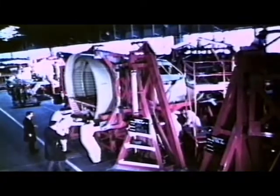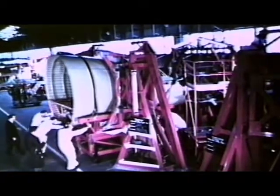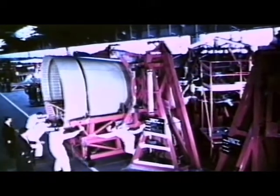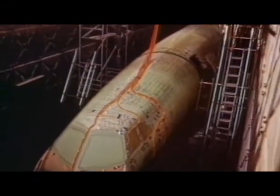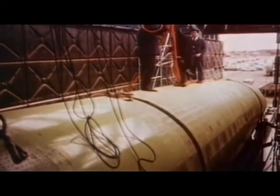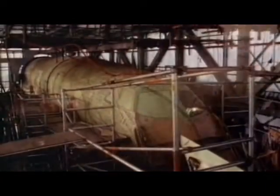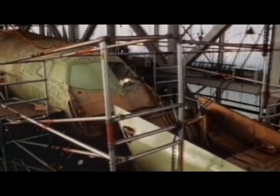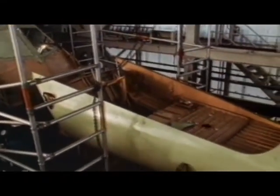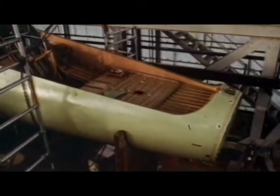All major structural items went through highly intensive fatigue tests. Here we can see how a forward fuselage section was immersed and pressurized at Sud Aviation's works in Toulouse. Structures also suffered massive extremes of heating and cooling in test chambers. They helped work out the new airliner's expected fatigue life.